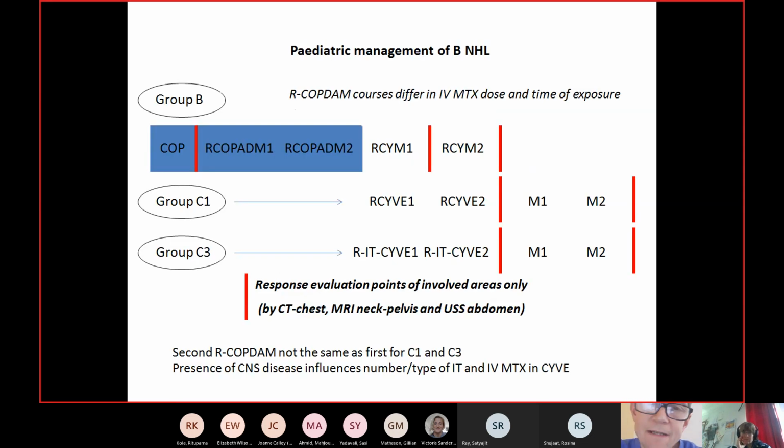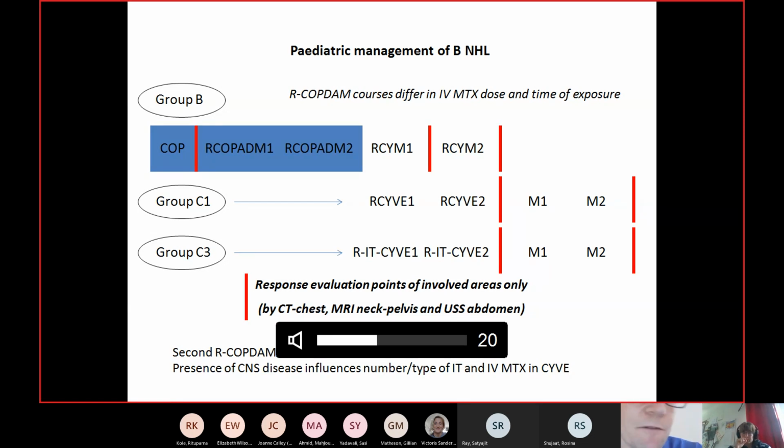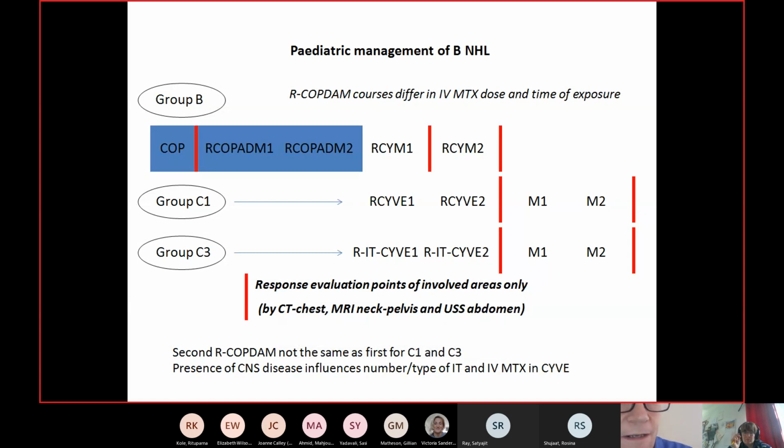So I've tried simplifying it a bit. And to keep things from being too dry, I'm obviously not going to go into massive detail. I'm just trying to pick out the key things. So everyone gets this COP induction. COP is cyclophosphamide, vincristine, and steroids. It's relatively low intensity. And interestingly, there have been cases I've dealt with on the adult side using the Codox-M IVAC protocol, where you wonder whether they would have been better off with a more gentle induction. The idea is to initiate control of the disease without causing significant toxicity from the point of view of tumor lysis. And often these patients are pretty unwell when they present. Maybe they've just had an operation, or presented with a perforation, or a seizure or something like that.